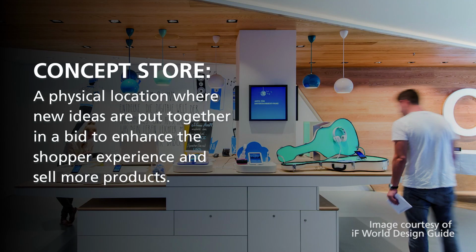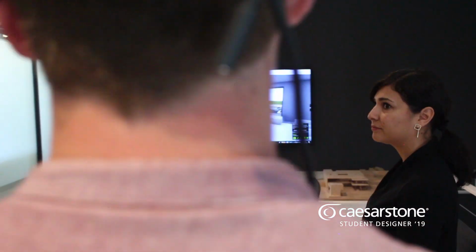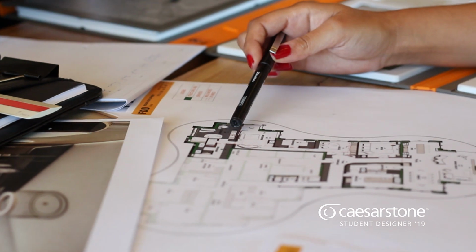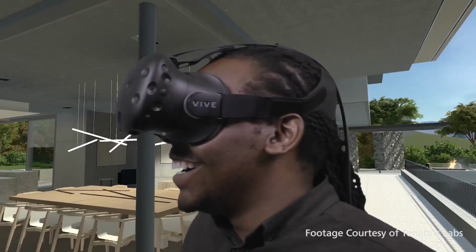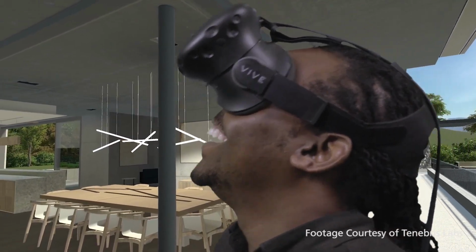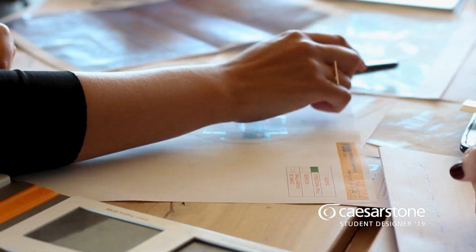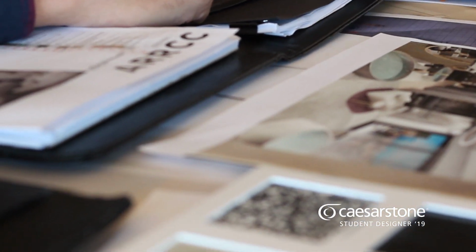What we'd like to see is that the students have actually understood the brief, have taken time to research the brand that they need to represent. The building needs to represent Tenebris Lab's brand values. It needs to draw new customers in, but in terms of the way that new and old customers experience the space, that's going to be almost more important. The building itself needs to be quite forward-thinking in terms of the materials that you're using, sustainability.